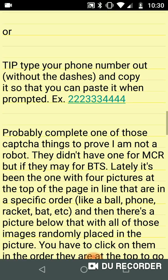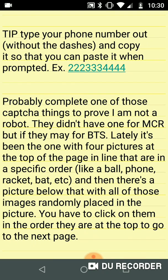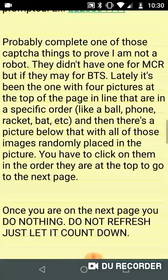A tip is that you can type your phone number out on Word or a notepad and copy it, so you can just paste it in when it prompts you for your phone number. But do it without the dashes. I believe it will work that way. So there's a tip for that.